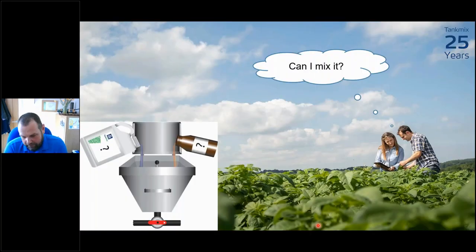My colleagues, Yara area managers, Yara agronomists are out there talking to farmers and agronomists about the products. So we go to a field and we say, actually, we recommend this product. The first question is, can we mix it? If we put them in the spray tank, is it going to come out again? And rather than just have a guess, we offer the Yara Vita tank mix service.